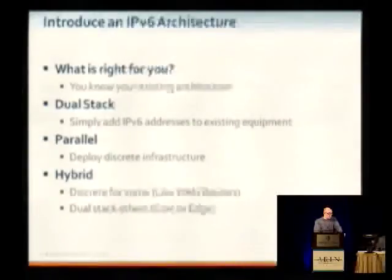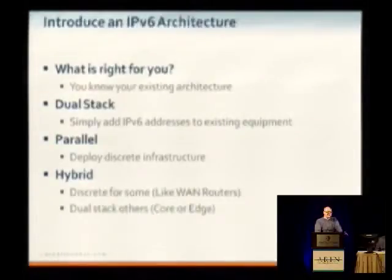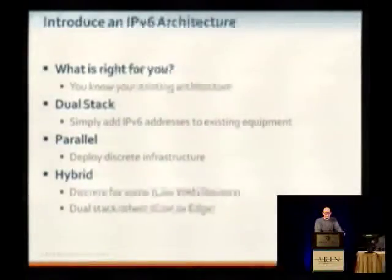So which IPv6 architecture is right for you is going to be 100% up to you. You know your architecture better than anybody else, but some things that you can do is, obviously you can dual stack, where on a single interface you run an IPv4 address, you run an IPv6 address, and you could talk native out of them. They basically don't know about each other. They're discrete protocols in that sense. And for most equipment, that's good, and depending upon what you want to do, that works very well.